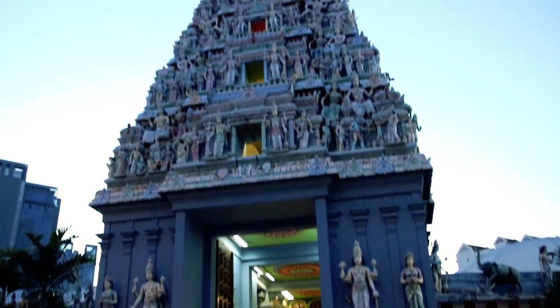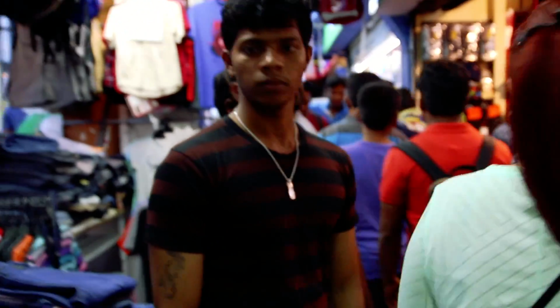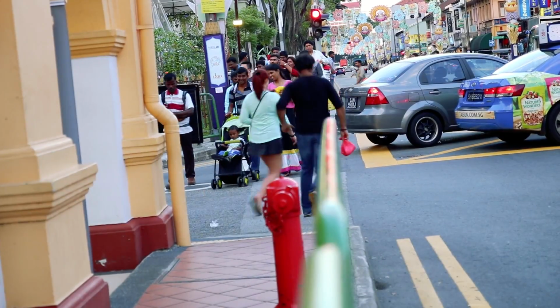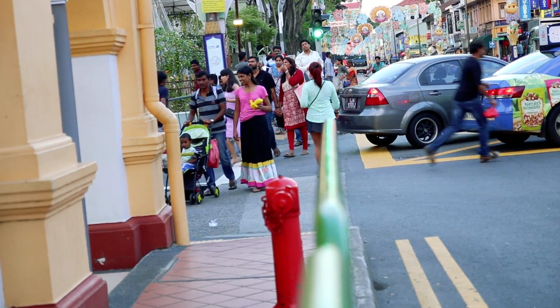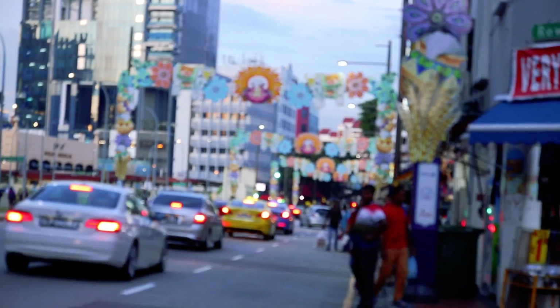Shiva outside welcoming you in, and the abundance of shoes outside always reminds us of the local traditions. We walked through Little India for over 2 hours just appreciating how diverse and colorful this neighborhood is. If you get a chance to visit Little India while in Singapore, don't pass on this opportunity.